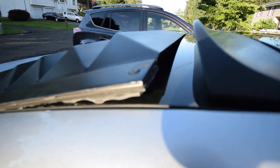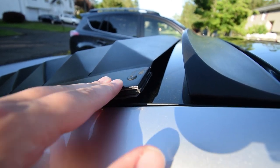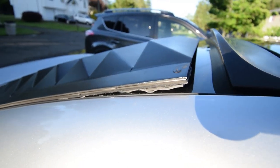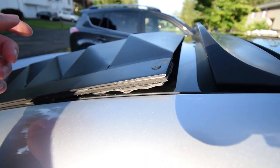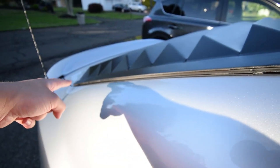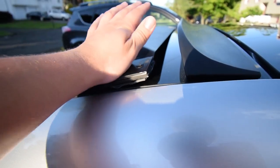Not sure if, when I talk to Gloss, this is a common problem where it just lifts up on one side. I'm not sure if it's because maybe the metal isn't flexing enough for it to go down on one side. It's touching the bottom, it's touching completely the bottom, not coming up at all. It's just coming up at the top.